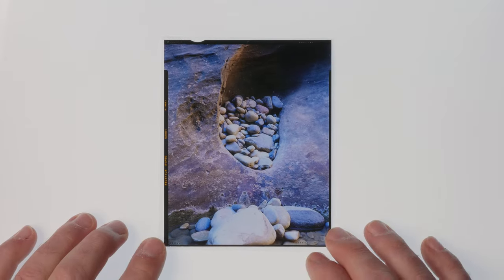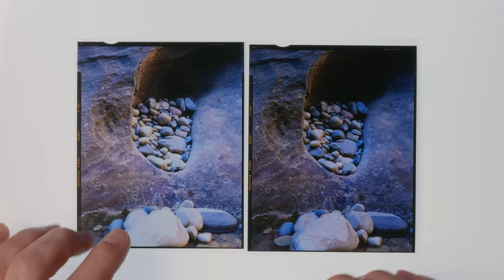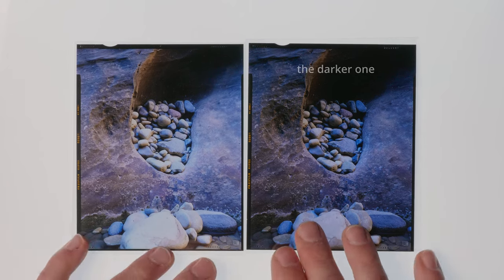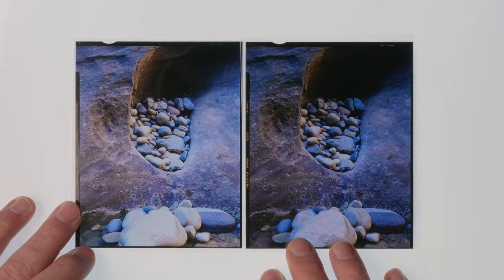There's that pocket in the wall. I believe that I bracketed these. Yes, I did. This one's a little darker. I don't remember which one was which. I don't remember if I shot the brighter or the darker one first, but I remember being concerned about how bright this white rock in the foreground was going, because it is a white rock, but it's not pure white. There's texture and detail in there, so it doesn't go all the way to zone 10. And I was a little unsure just because of inexperience, you know?